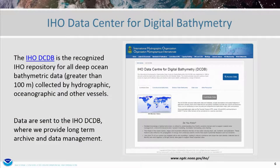So the IHO, the International Hydrographic Organization, has a data center for digital bathymetry, which is co-located at NOAA's National Centers for Environmental Information, where I work in Boulder, Colorado. And it was established in 1988 to be a repository for bathymetric data from all the IHO member states. So naturally, this was deemed a good repository for the crowdsourced bathymetry.